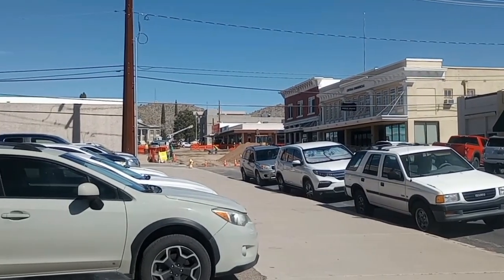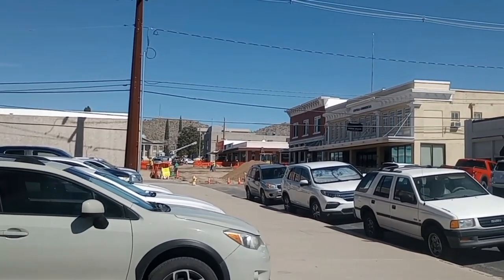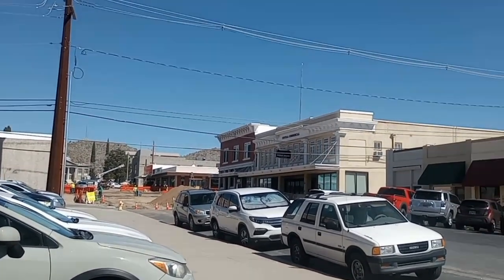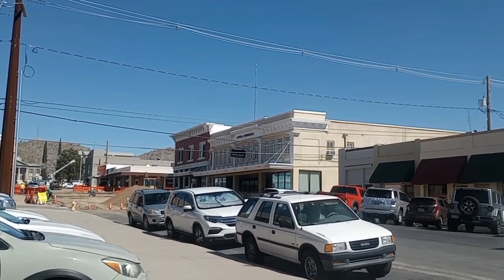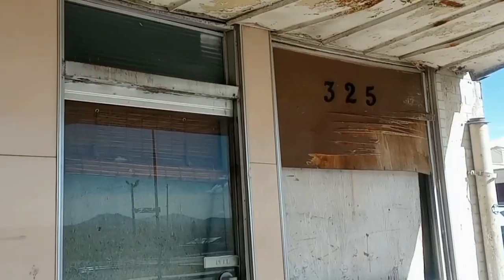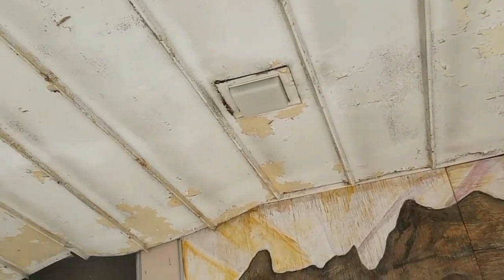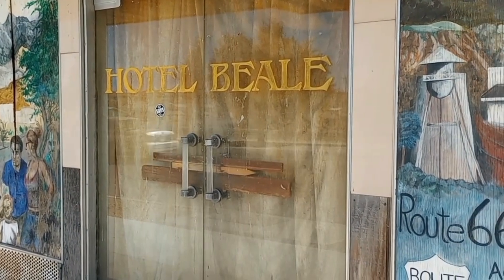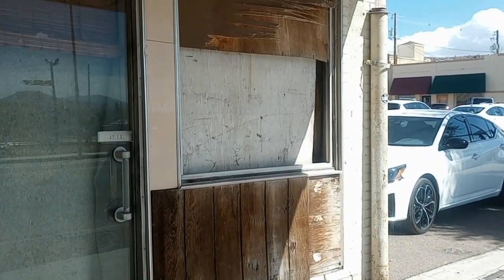You can see we've got road construction going on all through here. That's the main reason why I kind of veered off Beale Street, but I'm glad I did. Take a look at a couple of the old buildings over there. See the Central Church, and then that building next to it. You can see this is the condition here. I'm standing right under the awning of this Hotel Beale, and that window's shattered out.